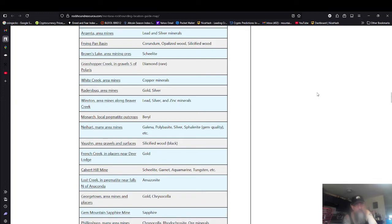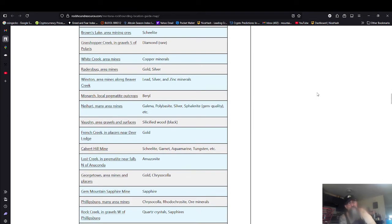The White Creek area, there's copper minerals there, so you could have potentially some chrysocolla and other copper minerals such as azurite, things like this, malachite possibly in varying qualities. The Winston area along the Beaver Creek, you're going to get lead, silver, and zinc minerals. At the Monarch, there is a pegmatite outcrop where beryl can be found, which is in the corundum type, ruby type relative. In the Neihart area, there are several mines that are in this Neihart.